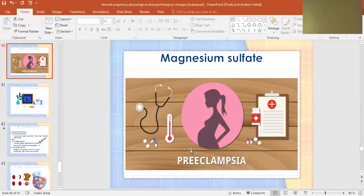We have warning signs. These are the warning signs of development of preeclampsia: severe headache, visual disturbance, vomiting, epigastric pain or upper right quadrant pain, and increased hyperreflexia. Development of convulsion. These are the warning signs.